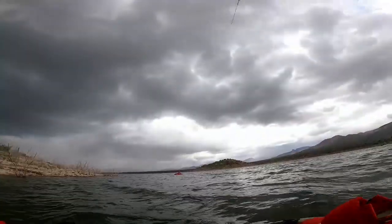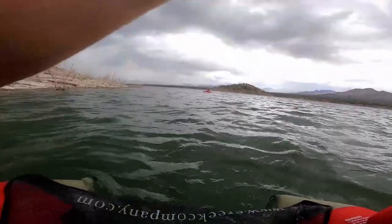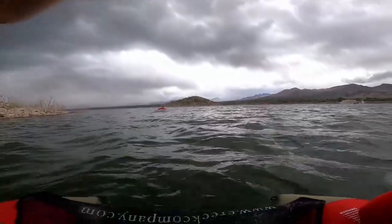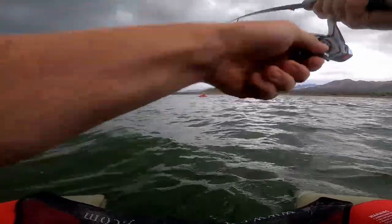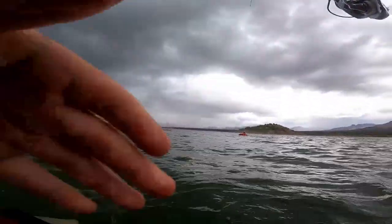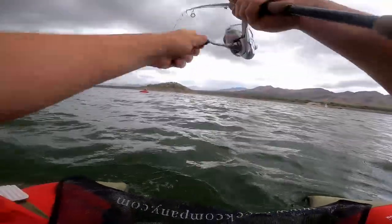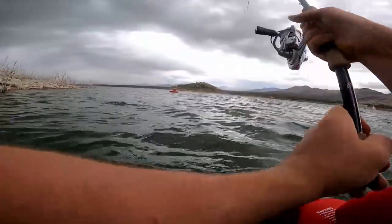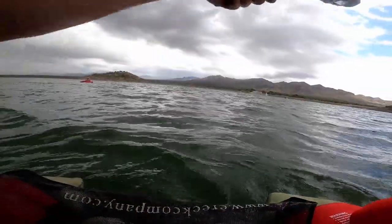Here we go, fish on. Oh my gosh. Ooh, that was a big run. That was a big freaking run. That feels heavy. Yes, guys, in the rain. GoPro, please be recording. Yes. Oh my gosh, this feels heavy. The bend of the rod is crazy. Look at that. This is a medium heavy rod. Oh my gosh. Jeez. Where is it?